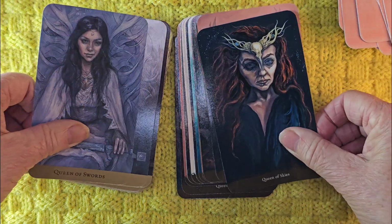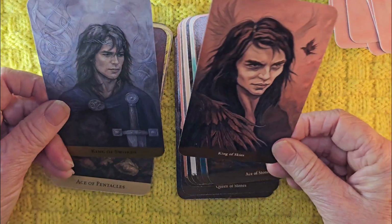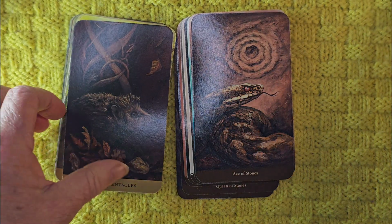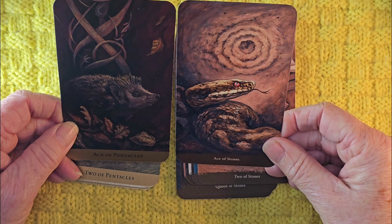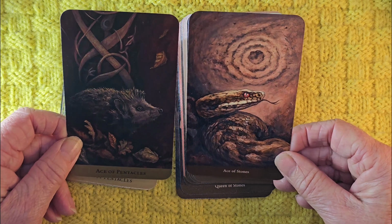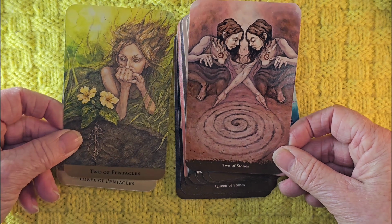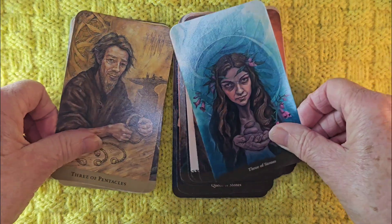Queen. The face shapes seem a lot more angular as well in the Witch Sister, whereas they've got a softer feel to them in the Fae. So we've got a snake now instead of our hedgehog for the Ace of Stones, Ace of Pentacles. Same colouring there. Yeah, so we've got these twins again, or is it us? And the labyrinth again. That's a recurring theme.